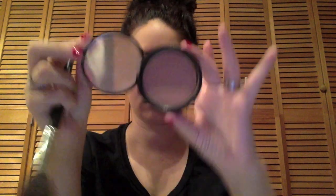I use NYX bronzer here, in the shade Light. Basically, I do not do a structured contour at all for a daytime look. I just kiss on my face where the natural sun would hit. I'm pretty pale right now, I didn't get much sun in the summertime, so I do this every day so that I don't look like a ghost. I go under my cheekbones, up on my temples, up on my forehead.